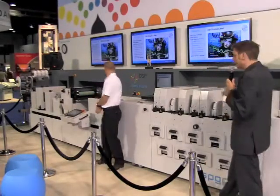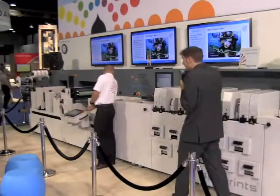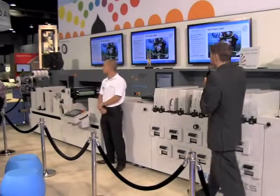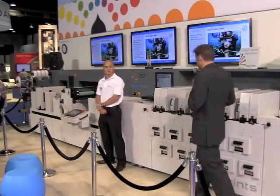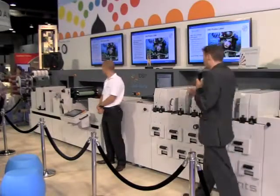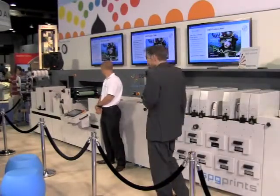You can build on that at any point if your customers ask you to do so, or if changing market conditions mean that you have to change what you're doing in order to keep up. So with the DSI, you can keep printing for years to come, and it will grow along with your business.